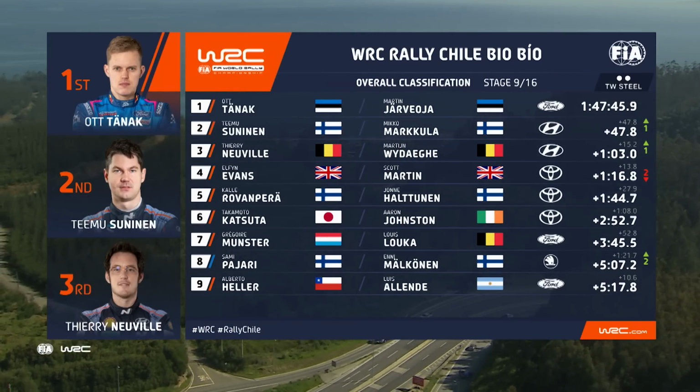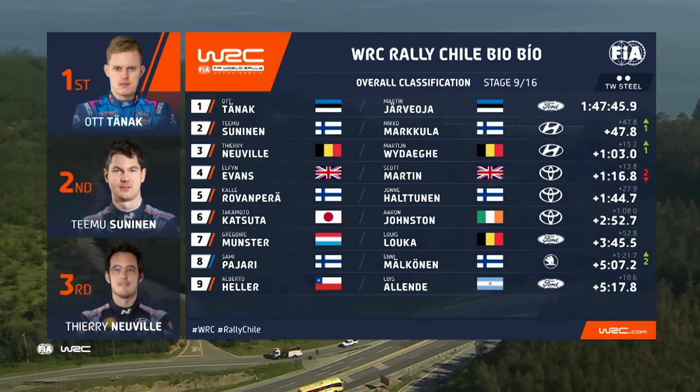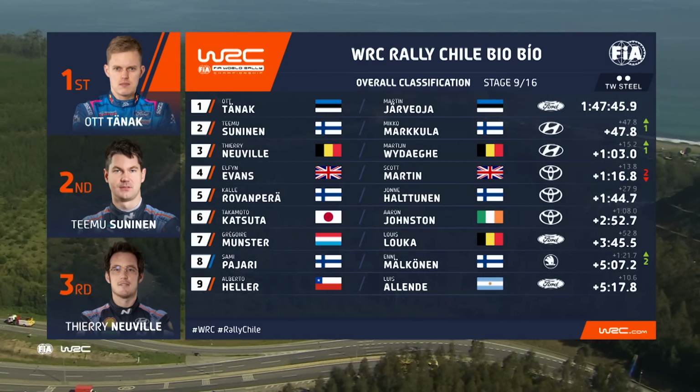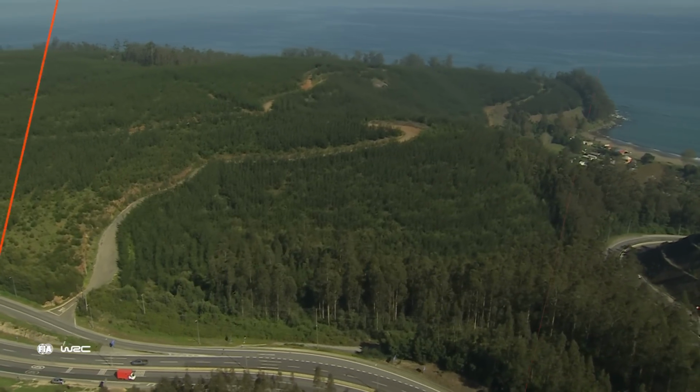And this is what it's done. The leaderboard flipped on its head again. Ott Tanak now 47.8 seconds up on Sinonen. Thierry Neuville up to 3rd. Elfyn Evans slipping to 4th, but he's still 27.9 up on Kalle Rovanperä.